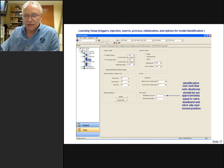We can set the basic type of process, whether it's integrating or self-regulating. For self-regulating, shown here, there are some things like time to steady state. You can change that. It comes up initialized based on the current tuning. And if you don't like where you're at, you can initialize back to a default setting here.